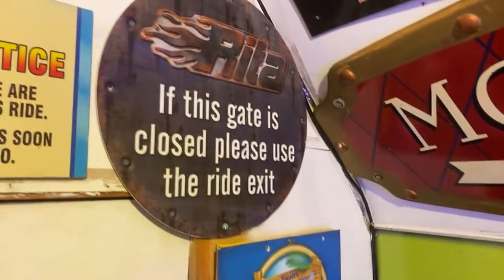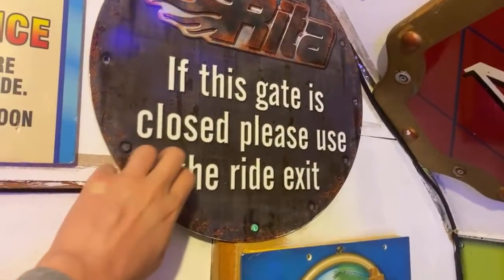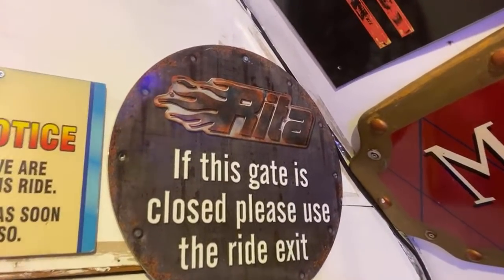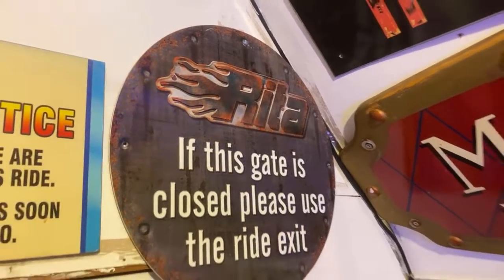And some more signage. Got this Rita sign here. This is a nice one. Again, it's a nice metal sign. If this gate is closed, use the ride exit. And I do really like the Rita branding just on there. So yeah, I'm pleased with that one.